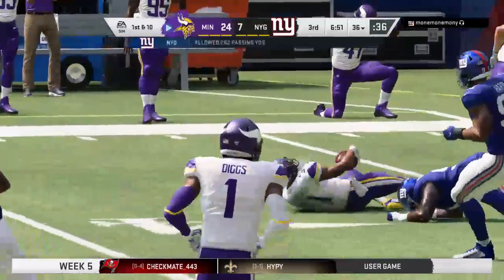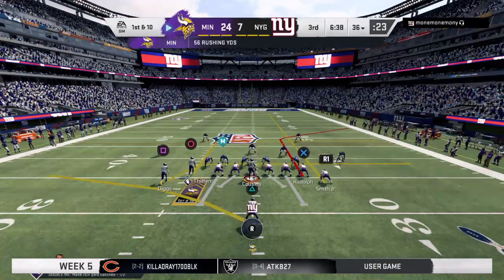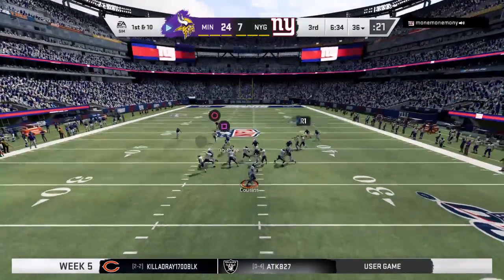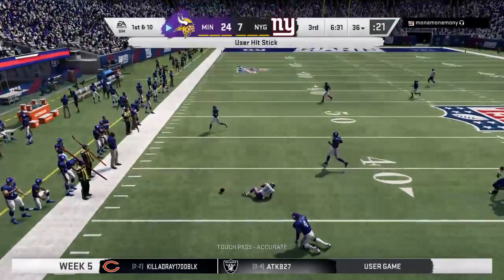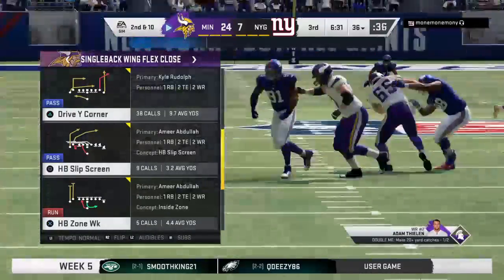Nice first half that we've had, guys, but be prepared for some change-ups. We're going to see them when we kick it off in the second half. See how they handle any adjustments that might be made defensively. Cousins. And this will be incomplete. Physical play on the football there, and it's 2nd down.